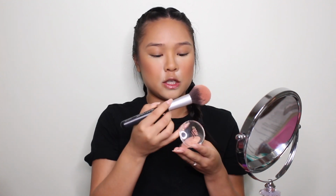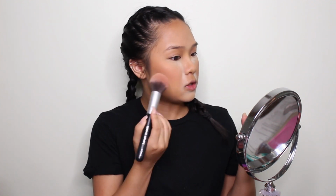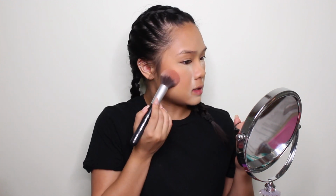And after blush, I like to go in with a blush topper. So this is actually a highlight from e.l.f. This is in the shade Apricot Glow. But as you can tell, it's just not that shimmery for a highlight. So I like to use it as a blush topper to make everything look really, really blended. So we're just going to go in with this. Just gives you a very nice, like, luminous look.